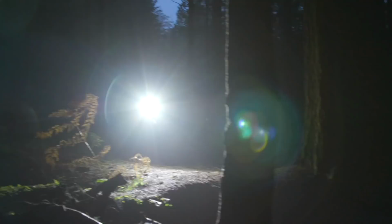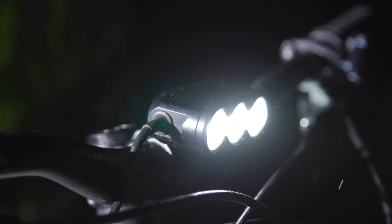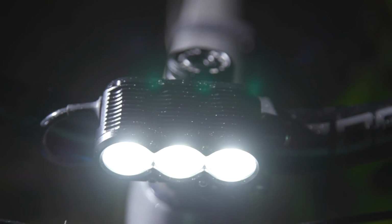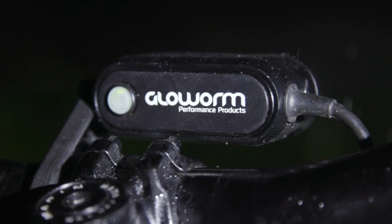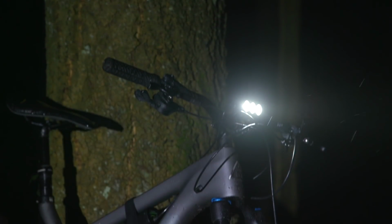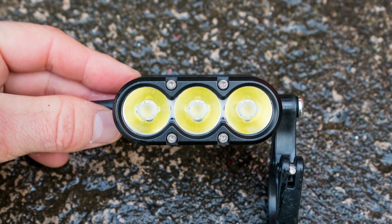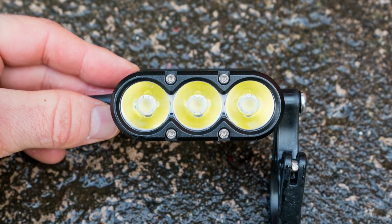The Gloworm XSV, which stands for excessive, retails for £289. It pumps out a whopping 3,400 lumens that lasted for an hour and 50 minutes during our runtime test. The light has 3 Cree LEDs arranged in a row, and it's possible to customize the optics for the light with the supplied spare lenses. When you customize the optics, you can increase or decrease the amount of spread the light has.